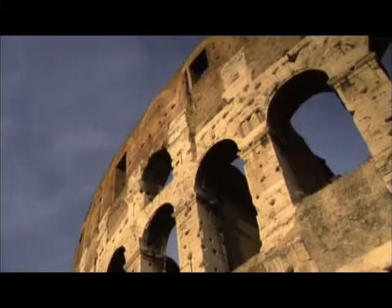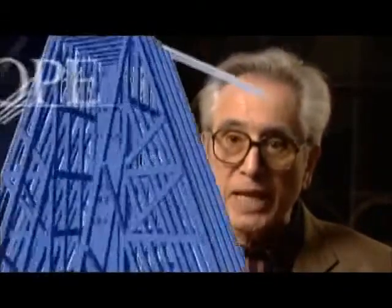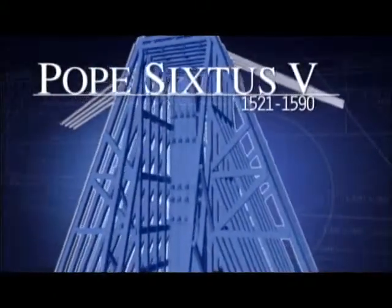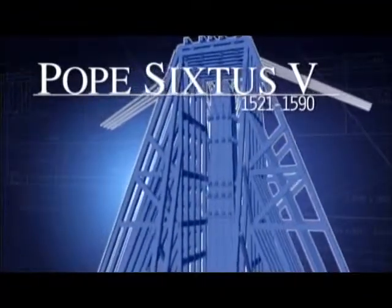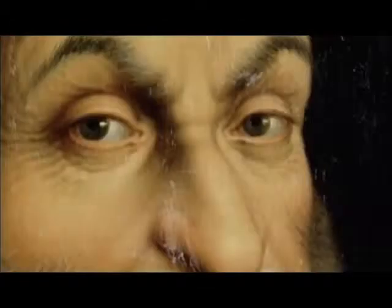Rome had been nothing in the 14th century because the popes had moved out. But they come back in the early 15th century, and from that point on, they began to gradually reorganize the papal state. One pope in particular would usher in an unprecedented wave of revitalization and engineering. His name was Sixtus V.